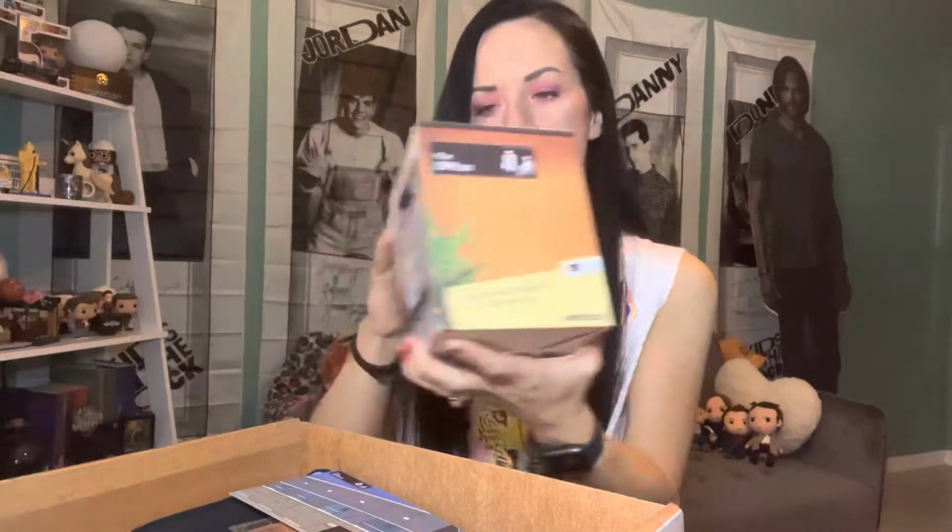So the first thing I see is a Robert California quote wine glass. Interesting. I wonder what it looks like. I will tell you that Robert California was one of my least favorite characters on the show. Here's the little wine glass. It says, "Do I look like someone who would waste my own time?" The sticker on it is a little bit wonky though, but oh well.